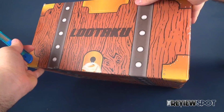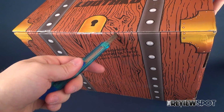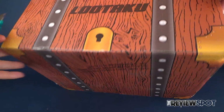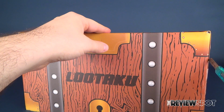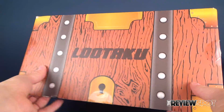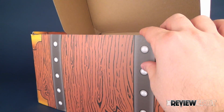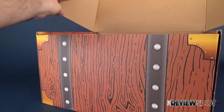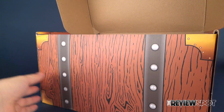Pleasantly surprised, really, every time I open up one of these boxes, as I'm surprised with the level of quality and the level of collectibles that one would get inside the box. You don't just generally get one, you don't get two, sometimes you may even get 3 or even 4 Lootaku collectibles inside, or boxes inside Lootaku, such as statues and collectibles.